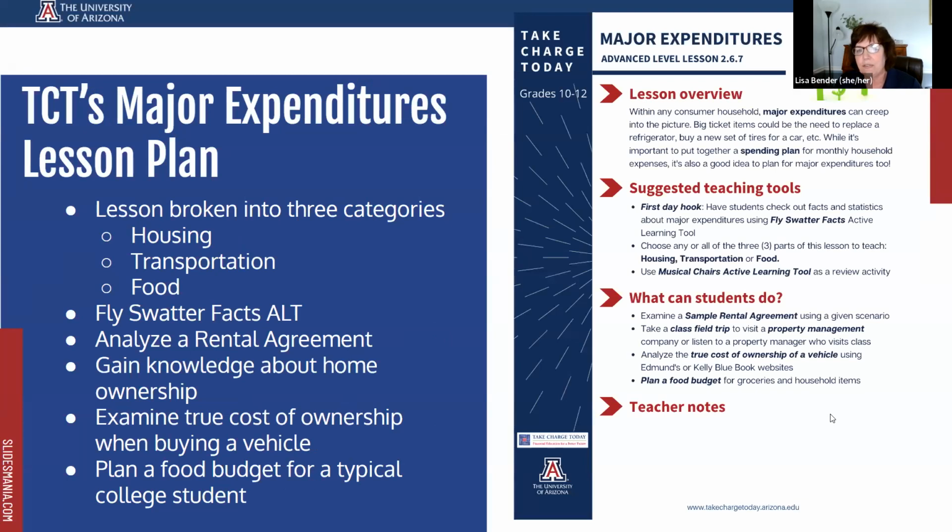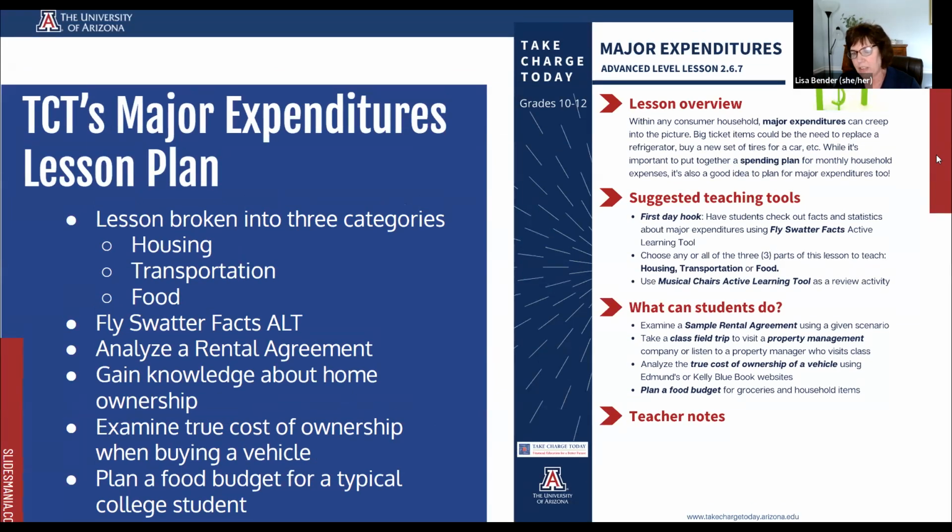With every lesson from Take Charge Today, the first thing you're going to find is a cover page. And you see that right there on the right side of the screen. Each lesson will tell you through the cover page, what is it that's important about this lesson that your students should be aware of? Why should you even spend the time teaching it? Then the second part of this one-pager cover page, suggested teaching tools. We just pick out a few of the ideas that we have from pedagogy purposes from the lesson.